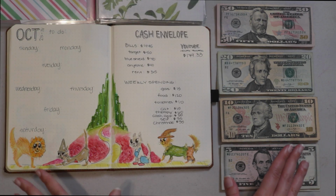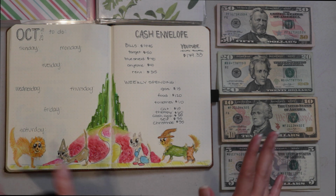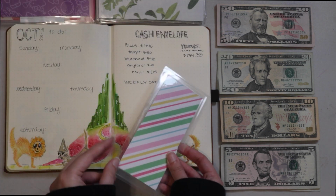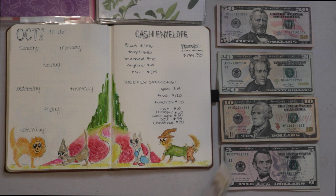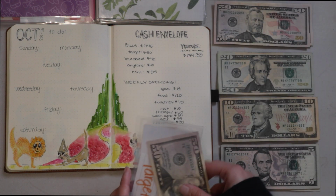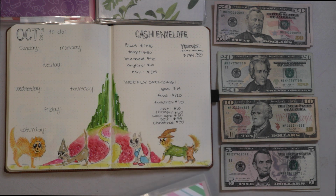Okay, so now we're gonna start stuffing them, and I hope that I did the denominations right. I'm sure I'm gonna mess up at some point, but we're gonna do this. Okay, so Target, I decided to get the striped envelope because stripes and polka dots. It's gonna get 50, so shoop, just like that. Easy peasy, first one down, easy, nice.